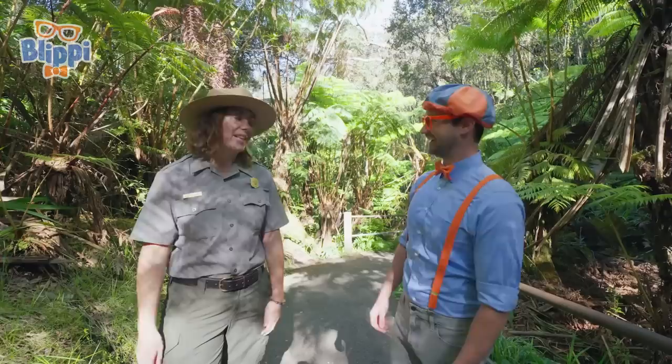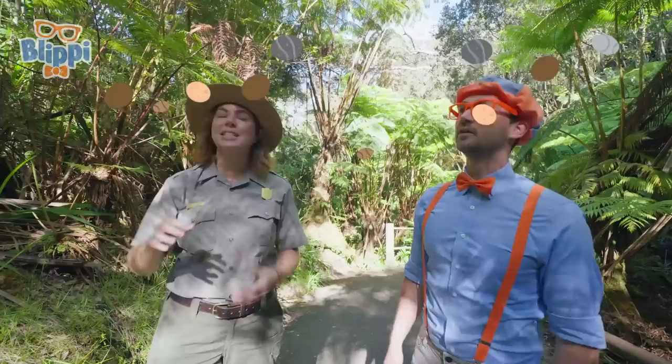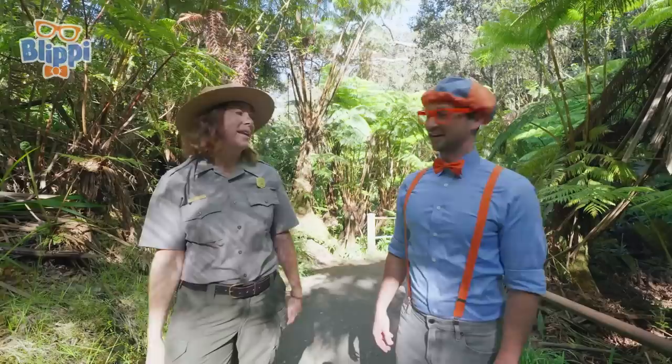That's right. These are really important, actually, because kipukas serve as seed banks. Seed banks? What are those? It means they're areas where all of the seeds from our native plants can be saved. And then after an eruption, the wind might blow them, birds might pick them up and drop them on the new lava, and new plants can start to grow. These plants make it possible for the rest of the forest to come back to that area and eventually you may not even know there was ever a lava flow there. Wow, that is really cool.